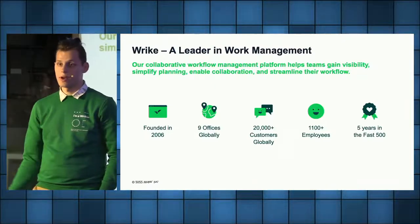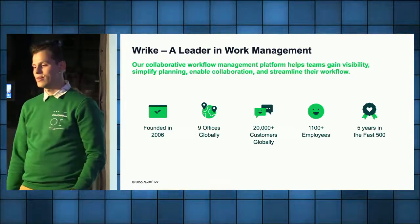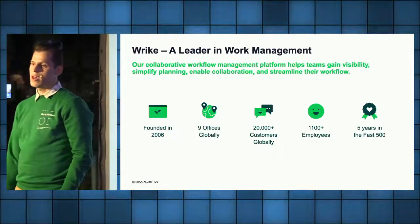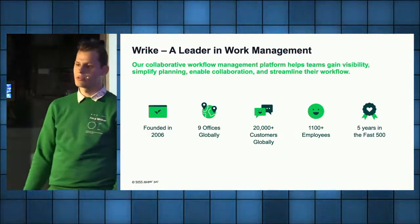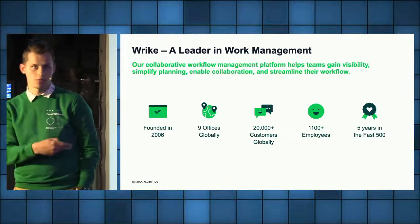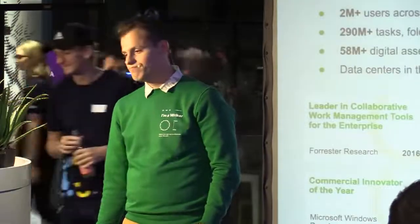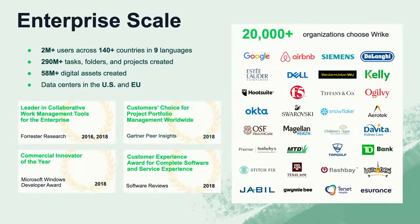So what's Wrike? Wrike is a successful collaborative work management system. It was founded in 2006 and has steadily grown ever since. Currently it has more than 1,000 employees around the world and 9 offices worldwide. One of them is in Tallinn here. I was there yesterday. I'm originally from the Prague office, which is also quite nice. So yeah, we have a lot of clients. Our clients are small businesses and huge enterprise organizations with strict requirements, especially when it comes to security.